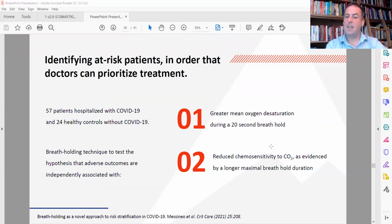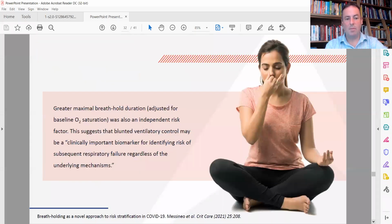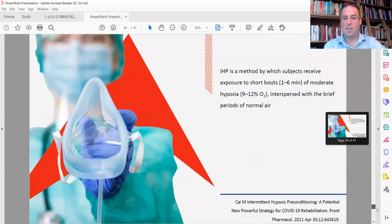The other aspect is that this was basically a hypothesis to test that adverse outcomes are independently associated with a greater average oxygen desaturation, but also a longer maximum breath hold duration. Now, again, if you have breathlessness, don't hold your breath to the point that you lose control of your breathing. I'm just going to bring it to the last slide, and then I'll go to some questions.